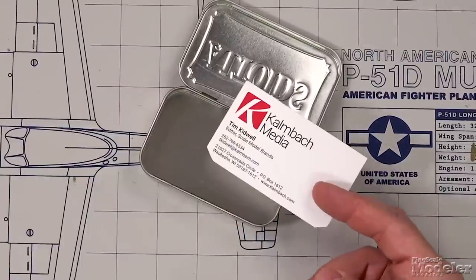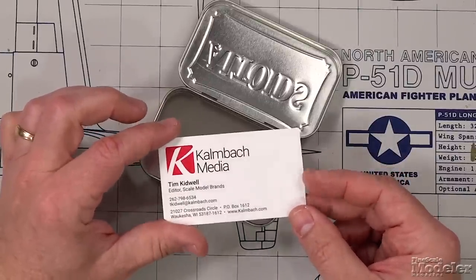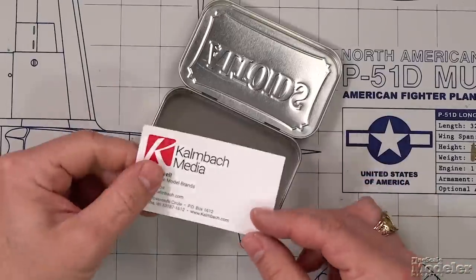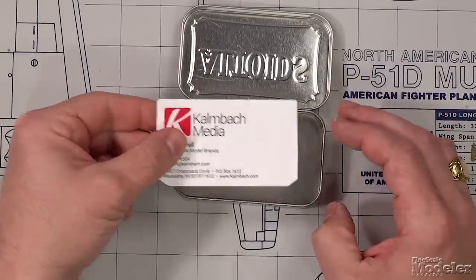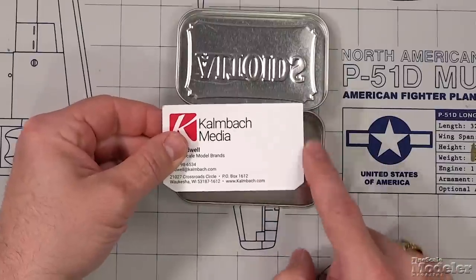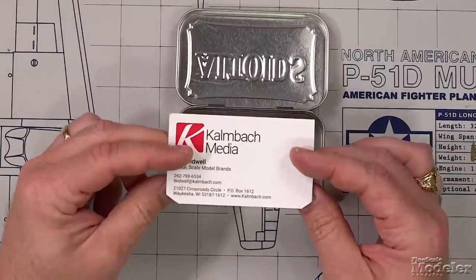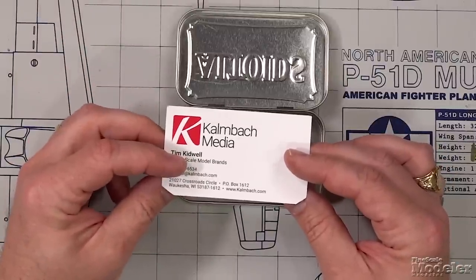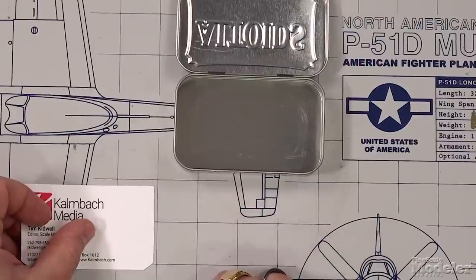Next, an old business card. It is a great multitasking tool, and you're going to hear a lot about multitasking during this video. You're probably going to have to trim it to get it to fit into the Altoids box. I've cut this here and I actually cut off maybe 3/16 of an inch off the end. But a business card can work as a glue palette, as a paint palette. It can help square up parts on a model if you need to square them up.